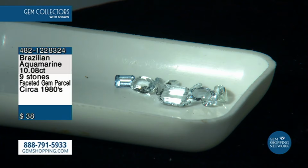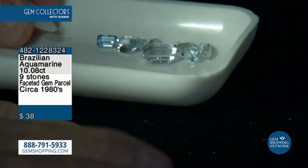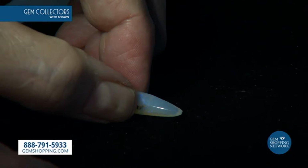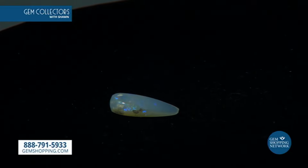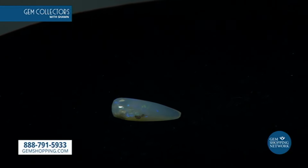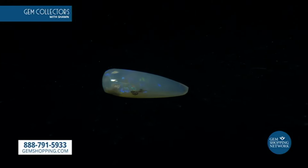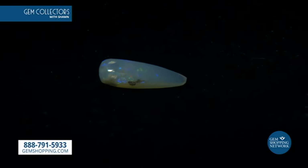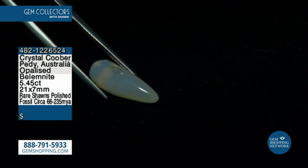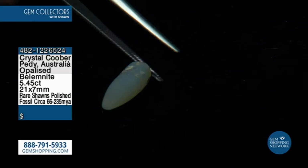So I'm just going one more time. Now, let me show you these. These are awesome. Item 1226524. I have sold most of the ones I was willing to sell. And boy, this is another incredible opportunity. Belemnites. Let me give you that number again. That is item 1226524.